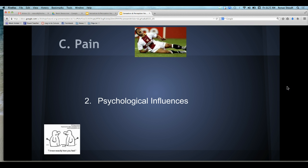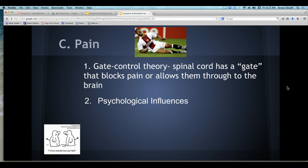Oh crap! I forgot to activate pain. Yay, pain. Okay. Along with touch, we also have to talk about pain. Pain will happen, and unfortunately, we've got 3 kind of theories along with pain. So the first theory with pain is that we have this gate control theory. The gate control theory says that your spinal cord has this gate that blocks pain or allows it through to the brain.